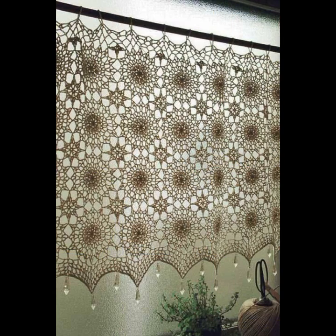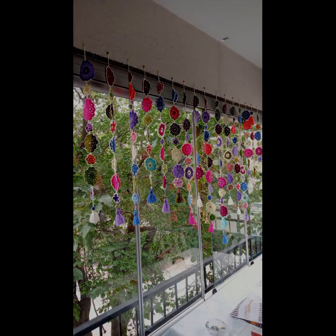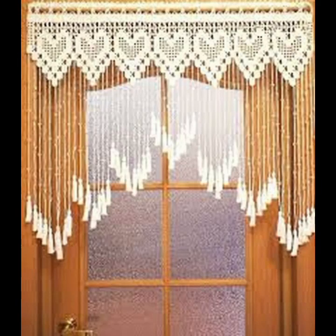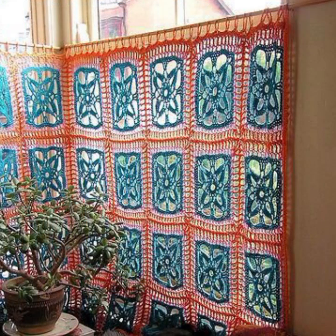I am back again with the most stylish, most demanding collection of beautiful and trendy crocheted curtain designs. Most beautiful designs and ideas.